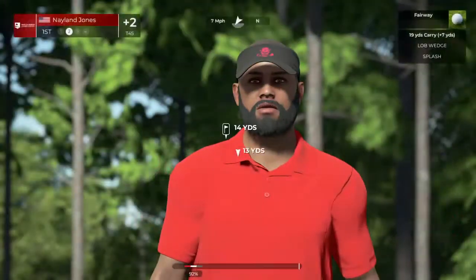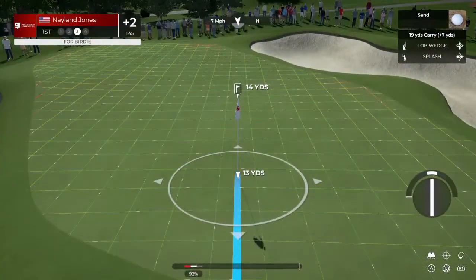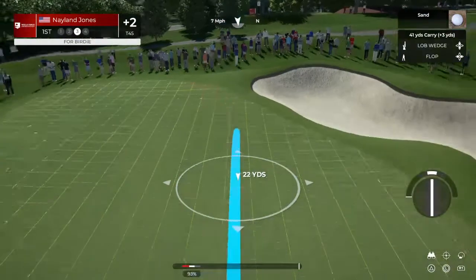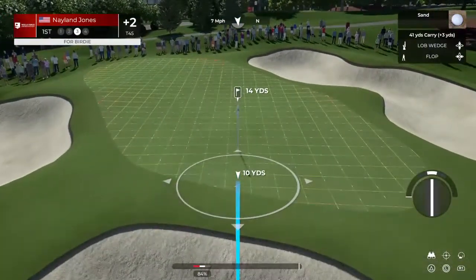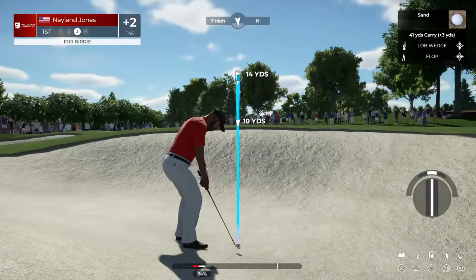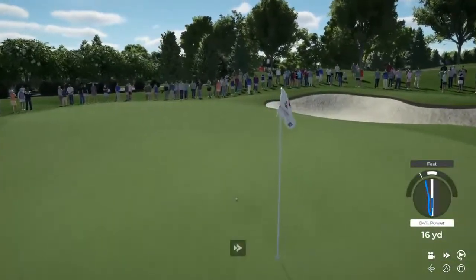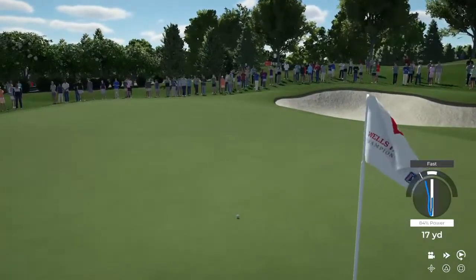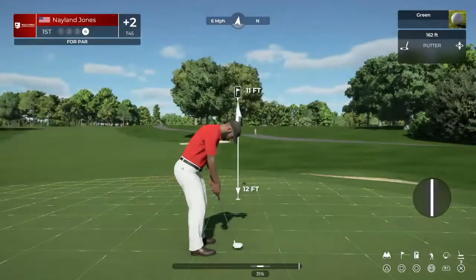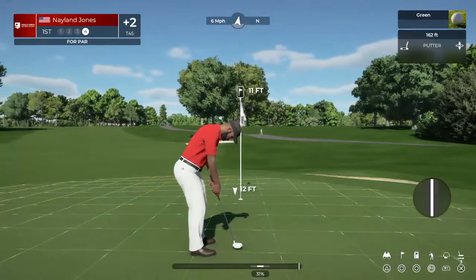Didn't quite have the right stuff there. Coming up a little short with that effort. Not bad, though. Not your best effort. Still a mid-range putt coming up. 11 feet left to the hole.